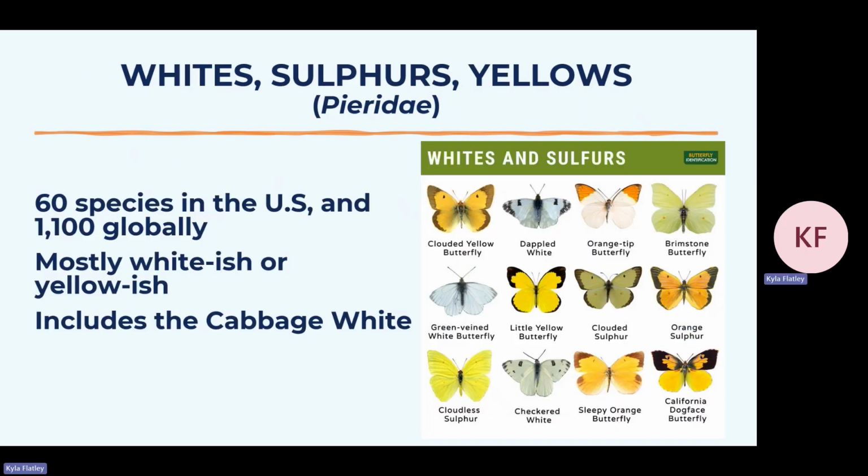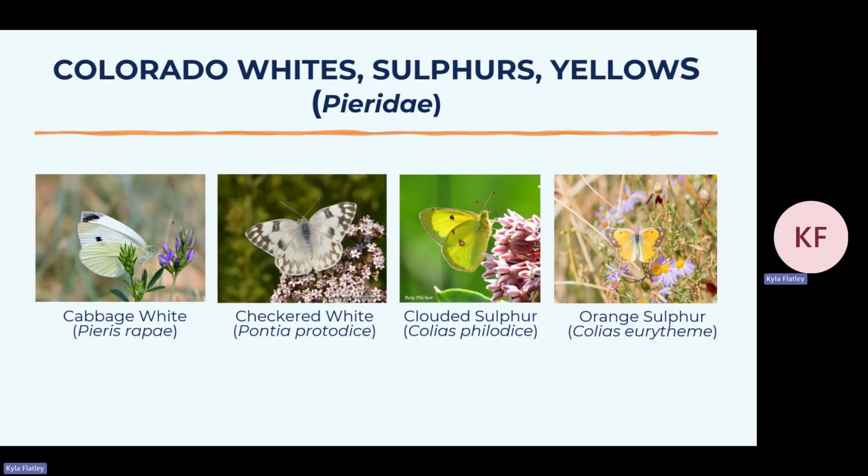Family Pieridae are the whites, sulfurs, and yellows, named for this family being white, yellow, and orange. This group includes the most common butterfly in Colorado and possibly the world, the cabbage white or European cabbage butterfly. In Colorado, we have whites and sulfurs. They are typically easy to narrow down to unidentified white or unidentified sulfur. These are the 4 most common Pierids seen in Colorado, according to CBMN data.